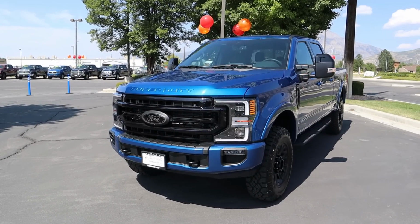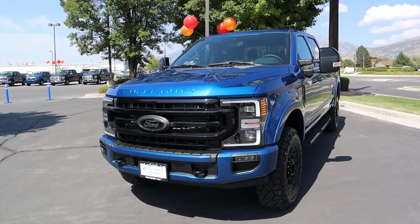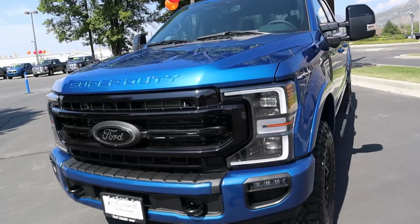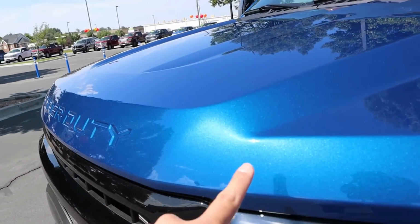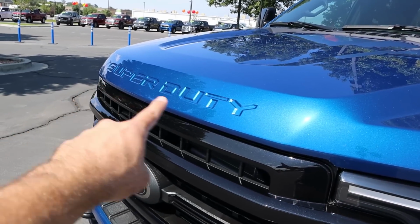Now let's go over the front end of this particular Tremor. First off, this one is finished in Atlas Blue, which looks absolutely fantastic. You guys can see the metallic flake here in the sunlight. The hood is unchanged from last year, still getting the Super Duty logo.